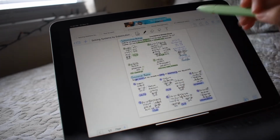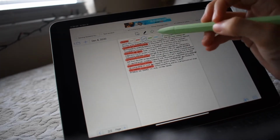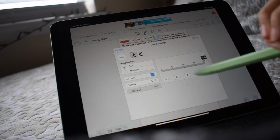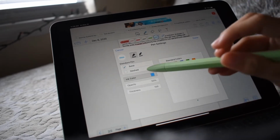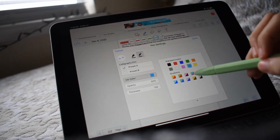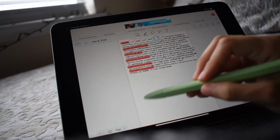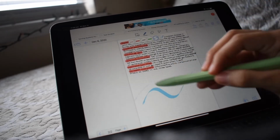And there's a lot of ways that you can mess around with this app. You do have limited saved pens, but you can customize them from opacity, and they have some standard color options, and you can do dashed pens or solid pens. You can do calligraphy pens, and they do have grading colors for these, and yeah, there's just a bunch you can do with this.